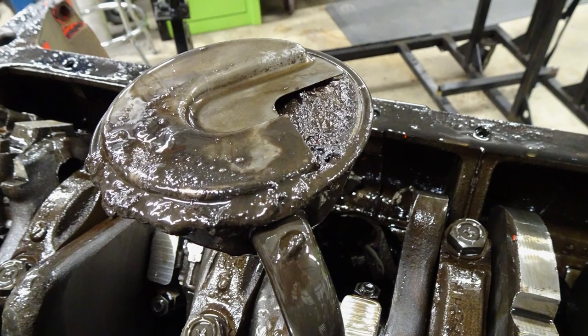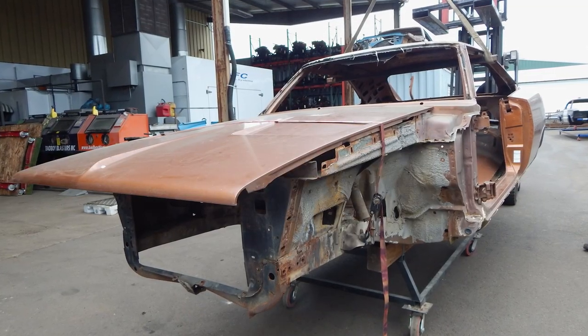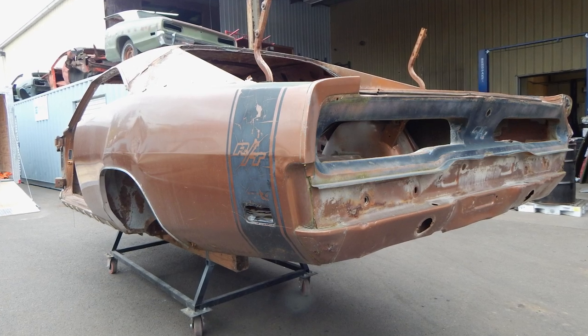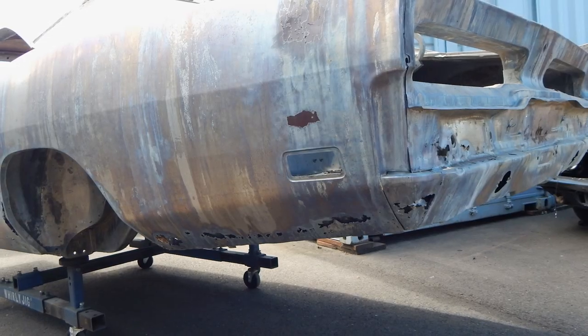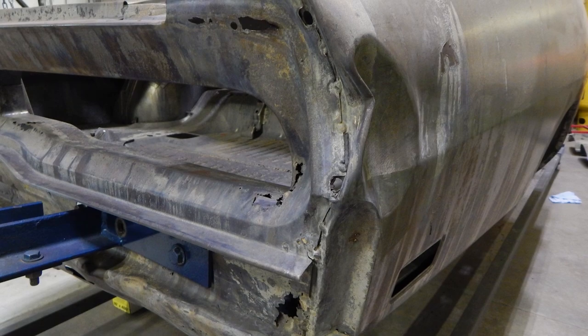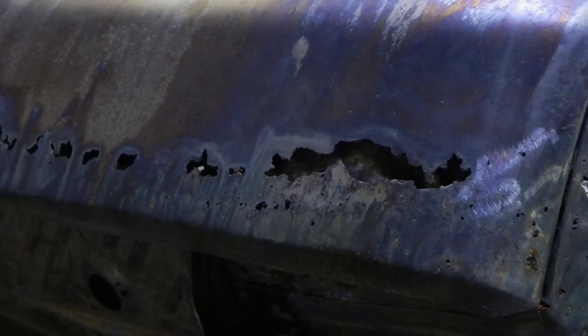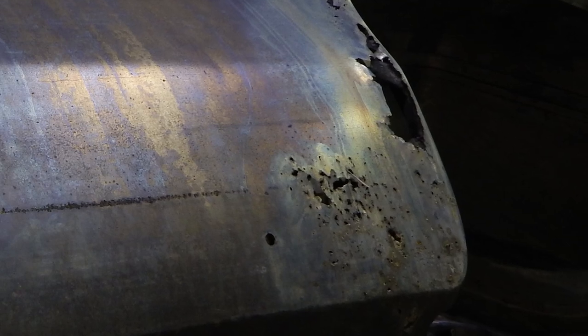Like with all of them, the first step, once it makes its way in the queue, is to disassemble it down to the bare body, send it out and have it dipped. When the car came back from the dipper, it was in really nice shape. Previous sins and repairs to the quarter panels showed up, so much that we decided we would put full quarters on. We might have been able to get away with a patch panel.